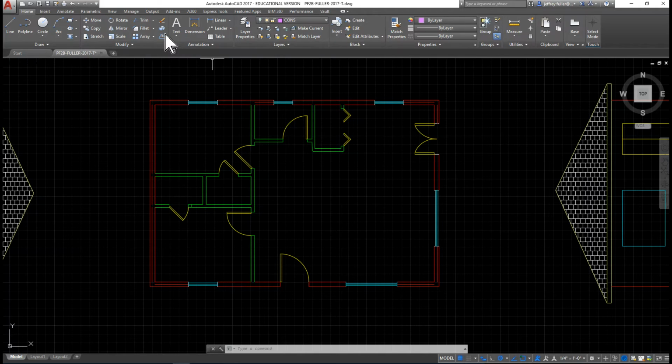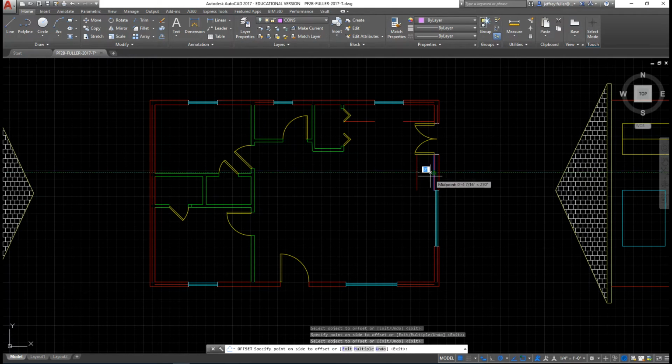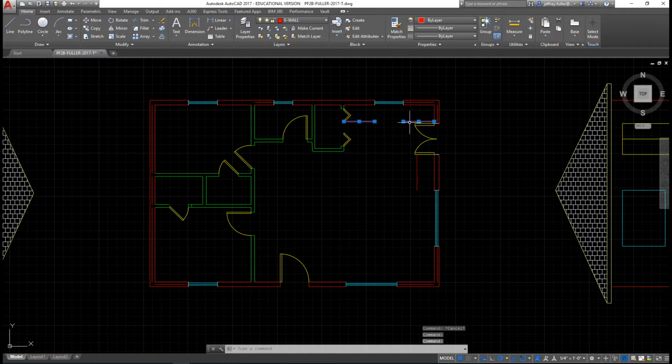So the first thing we'll do is offset, choosing the offset button and typing in 2 feet, because that's how far we want to offset this line right here to start making our cabinets. Then we'll offset this one as well, and I said we would put one here also. Of course those are still red at the moment. That's alright. I'm going to place them on the cabinet or the case layer.